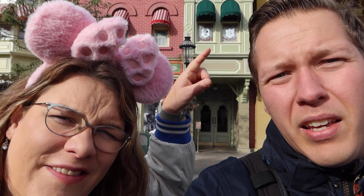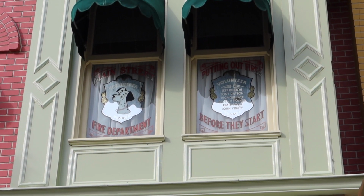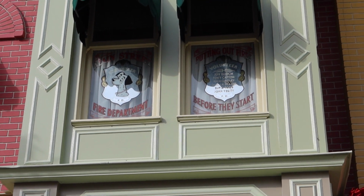Between Liberty Arcade and Emporium, behind me. That's the green building. Am I pointing right? Yeah, that's it. That's the fire department from Disneyland Paris. I hope there won't be a fire here. I hope also not, because then we're in trouble.